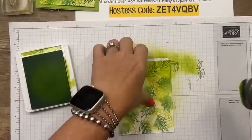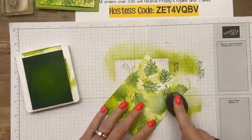All right, Lemon Lime Twist. We're going to just fill in all the white spots, basically.